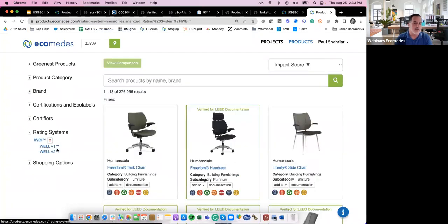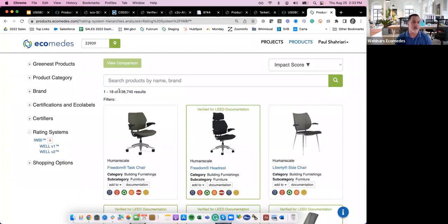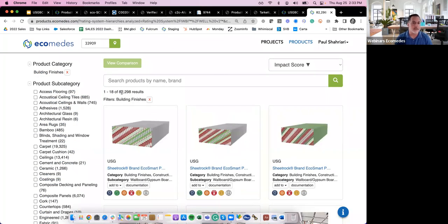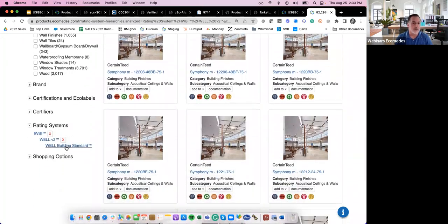You can search by WELL. So you have WELL V1 and V2. So I'm talking about 800,000 products, and just by clicking on WELL, it goes down to about 138,000 results. If I click WELL V2, I can go further down into like a more refined search. And if I go into a certain product category like finishes, it'll show me the 82,000 finishes that at one point or another meet one of the WELL building standards.